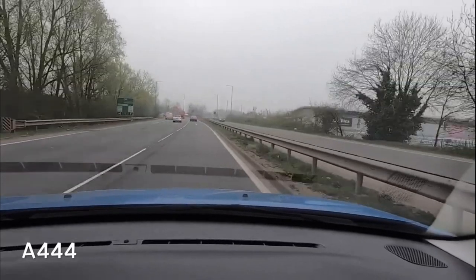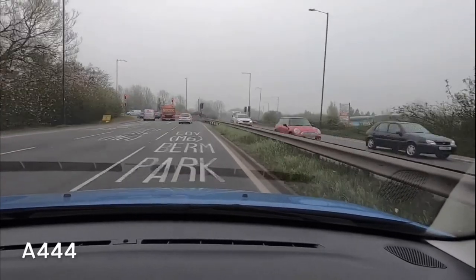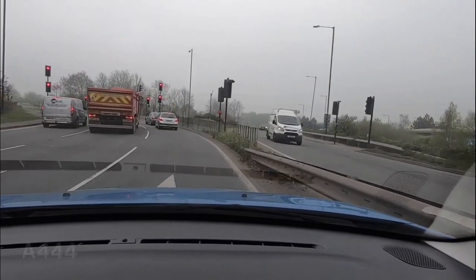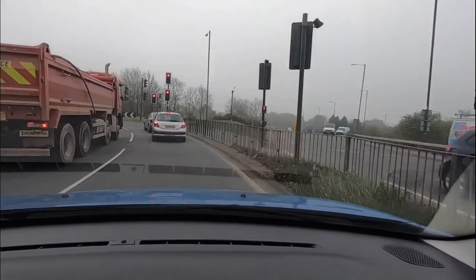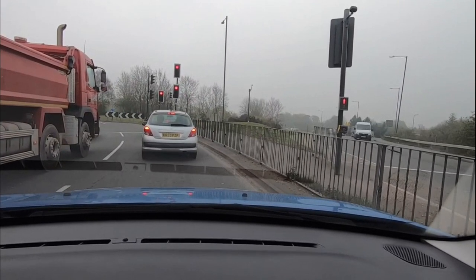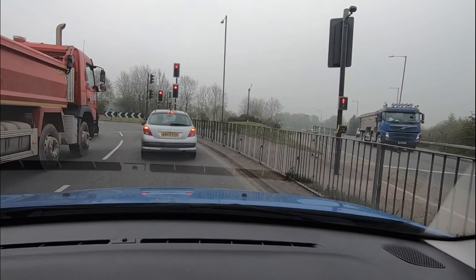As we come down to the traffic lights, this is going to take us into Bermuda Park. I called this the Bermuda Island. I've heard it called the Bermuda Island and also the Griff Island as well. So you can make your minds up on that. I'm sure it's not that controversial. It pretty much means the same thing.